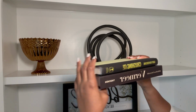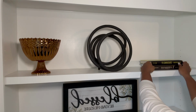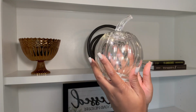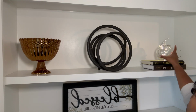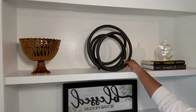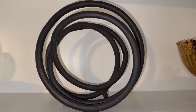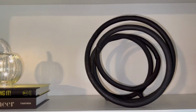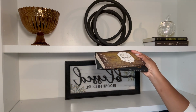The top shelf sets the tone for the entire bookcase. Here, I've chosen to keep it simple yet striking with a modern sculptural black piece that immediately catches the eye. Next to it, I've added a classic gold bowl, and I bought these bowls in Joann's about 2 years ago, and this just adds a touch of elegance and warmth, which is perfect for the fall season. The combination of these elements creates such a sophisticated and balanced look. You could also consider adding a small pumpkin like I did, or a couple of acorns to bring in that autumn vibe subtly.